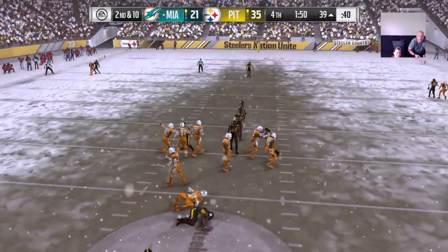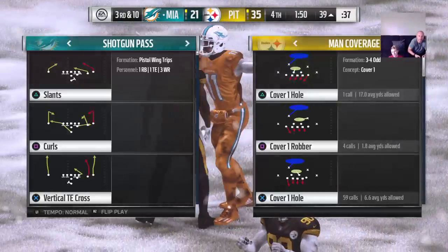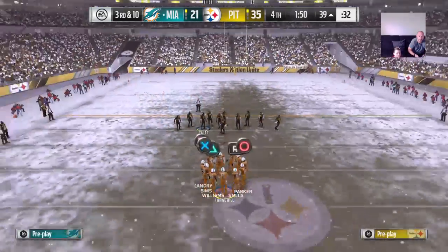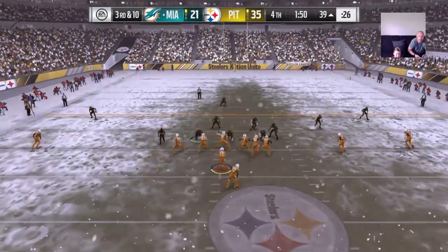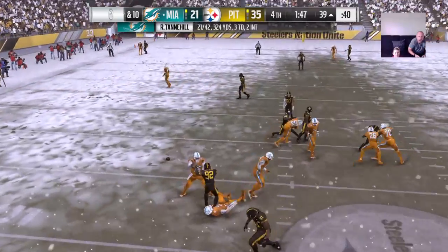Second and 10, Tannehill. Oh, good. Good one. That's a fumble. Yeah, I threw it. Sure, sure, whatever. When you're dealing with those big bad guys on the defense. It's here. First time you need it now. And this time, those guys on the opposite side won the battle, getting to the quarterback and knocking him into an incompletion. Throw the ball!